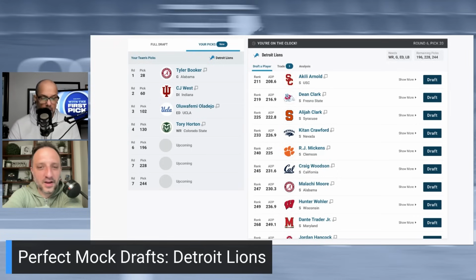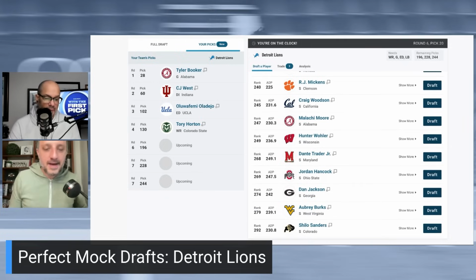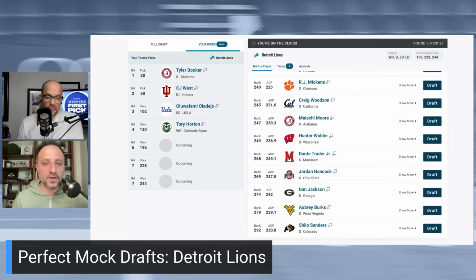Right. I like RJ Mickens. I don't mind Craig Woodson from Cal. I think they're good players. What about Jordan Hancock from Ohio State? Do you like him? Yeah, I do. Me too. Of the guys that I'm seeing there on the board, I think he's the most capable of condensing down into the slot. Robertson got injured late in the season, he's a good player when he's healthy. But I don't think he's someone that precludes you from picking that do-it-all safety that can play in the slot, can be a free safety, 2 deep, single high, whatever it is.